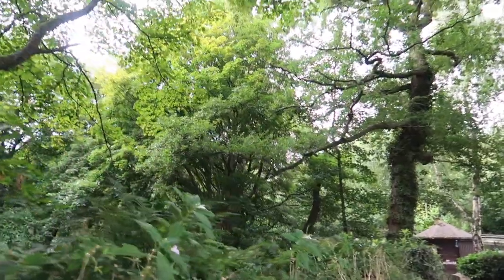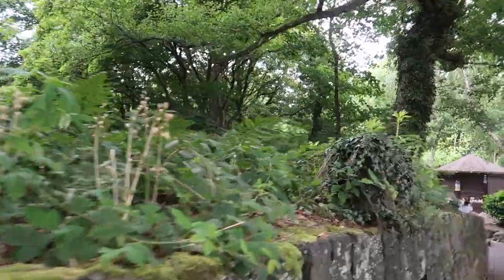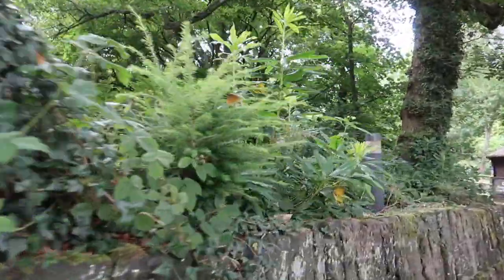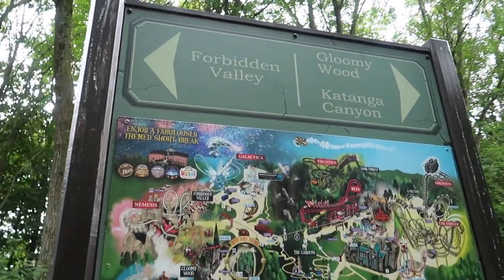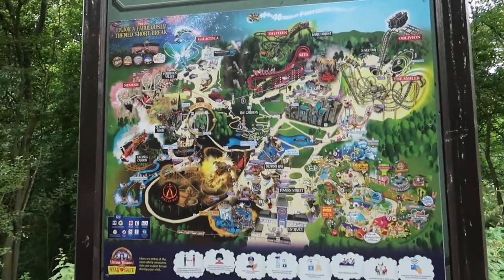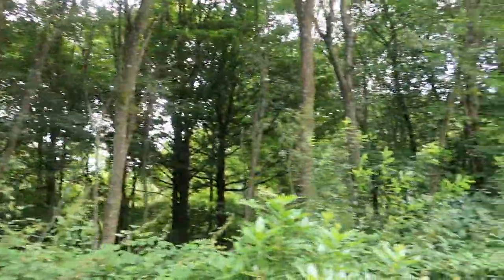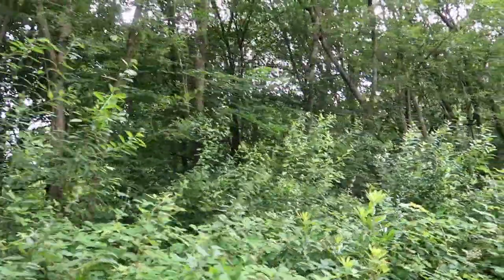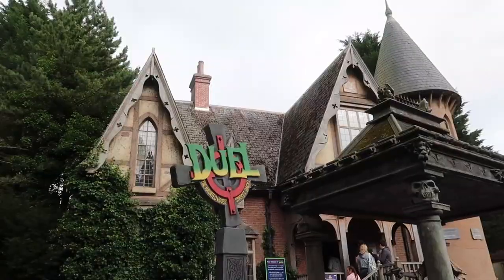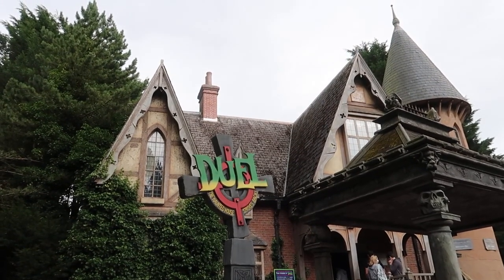We're just walking through another spooky woods with awesome music. We rode Duel yesterday and we really liked it. It's got Haunted Mansion, Phantom Manor vibes, and a little bit campy. So we're gonna try to get another ride on Duel, a little creepy, dark ride in today. Duel, the haunted house strikes back.